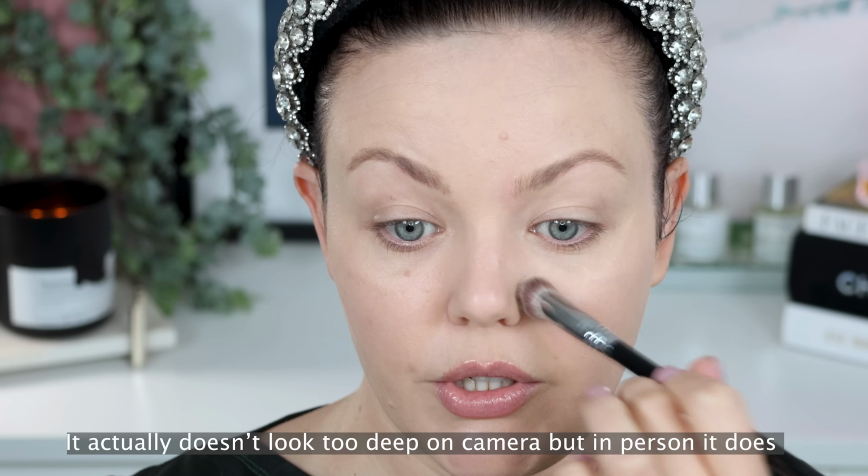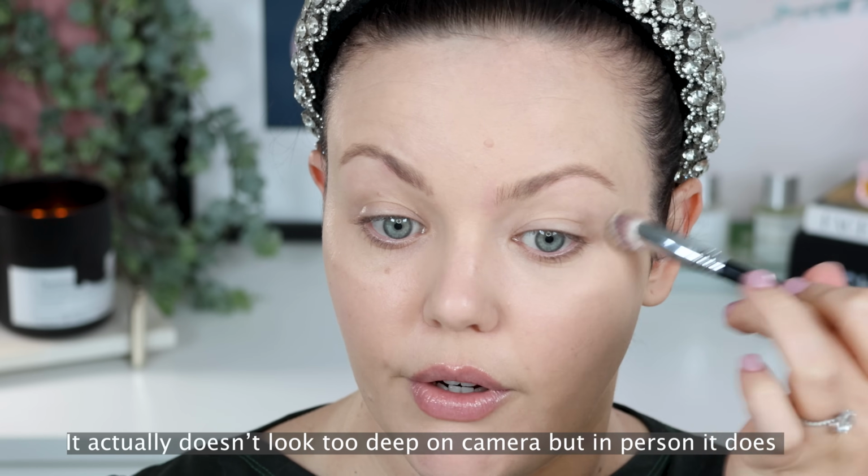I usually do 2 layers, but I just want to see how much I can build this up. I like a full coverage concealer. This is a little bit too deep for me, this concealer already, so I thought that I would need to mix L1 and L2, and I feel like I'm correct in that, so good to know. Wow, that actually does a pretty decent job. L2, nothing.